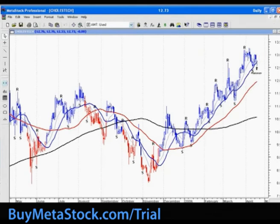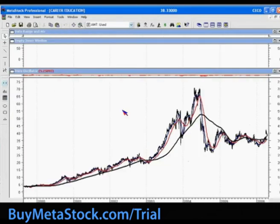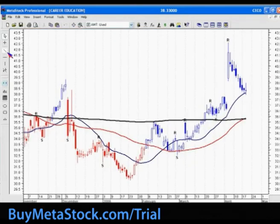Here's one. Let's look at the next one. What's that? Oh, expert, attached, CECO. Let's look at this one. Oh, hey, that doesn't look bad. What happened to momentum here?